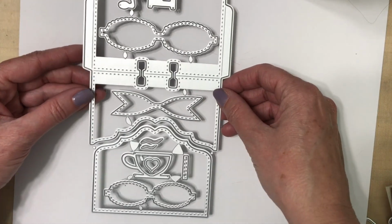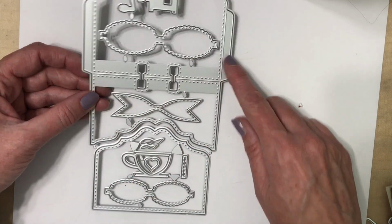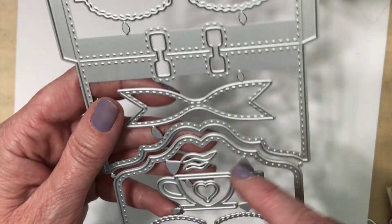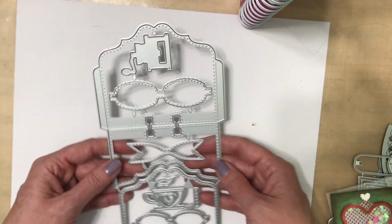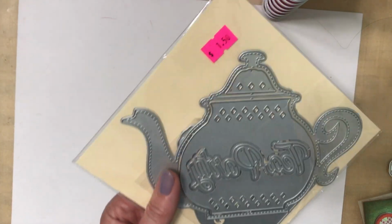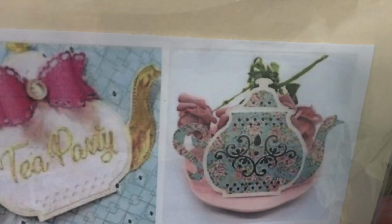This large memory deck is the one that folds up to make the pocket. And it looks like it has a layering piece. It also looks like it has a small bow, a little teacup, yes, another bow, and then I'm not sure what that is. Lots of great pieces on here, and it's stitched. This large teapot one is about 6.5 inches, and on this one she did put the photo of what it creates. So we have those in there.